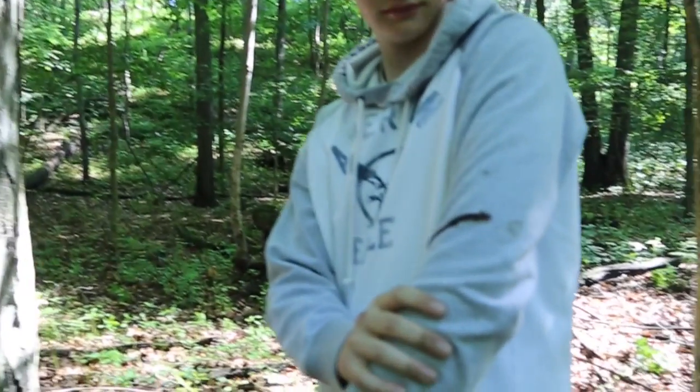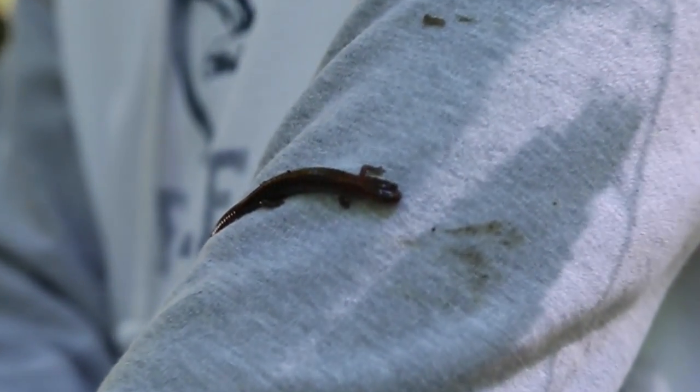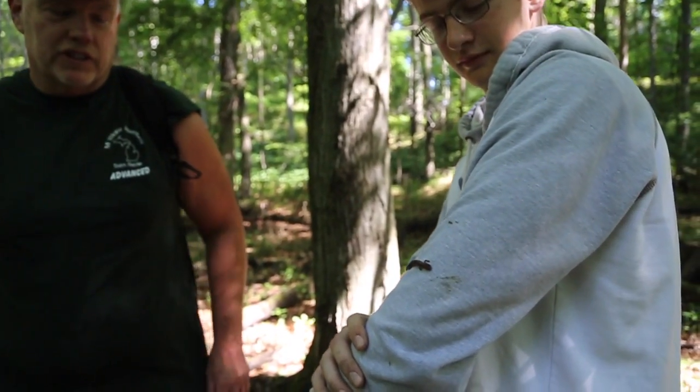Well, Keith, a minute ago, who's one of our junior counselors, he's been with us a long time, just found a big old redback salamander. And you saw the juvenile earlier, but this one is a full-grown adult. They can get a little bit bigger than this, but not too much. Very cool. He's being kind of patient, just sitting right there.